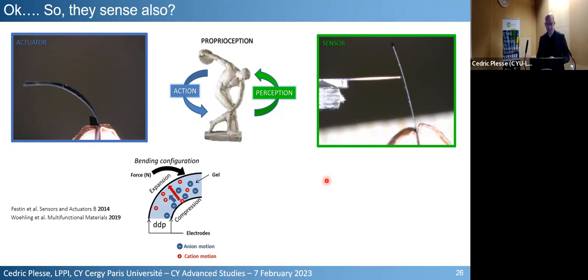We started studying this approximately 10 years ago. If you apply a force on the material, if you bend it, you will have a potential difference generated between the electrodes. What we found out is that it is not related at all to the conducting polymer, but simply to the ionic membrane, which means when you bend the material, one side will be compressed, so the pressure will increase here, and the other side will be expanded, and the pressure will decrease. And by doing so, like you would press on a sponge, the liquid will travel and move through the thickness of the material.